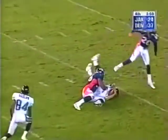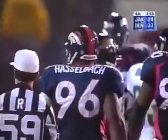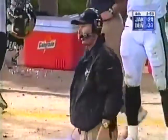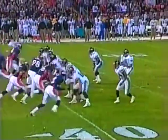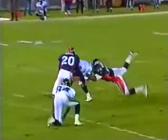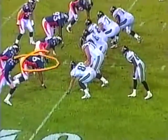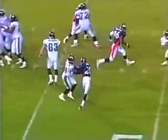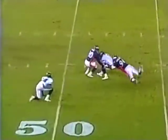Brunell sacked by Harald Hasselbeck. Fifth time today Brunell has been sacked. And the Jaguars use their final timeout. Harald Hasselbeck, number 96, just does a good job. Jacksonville blows the pickup. They don't know who to pick up. Harald Hasselbeck, number 96, he comes free. Nobody blocks him. And he makes sure of the tackle on Mark Brunell.